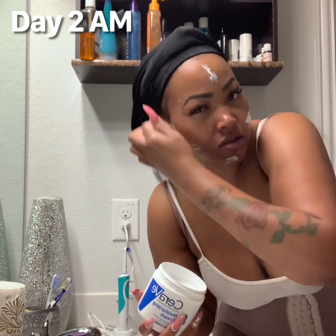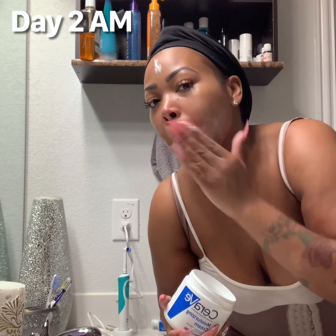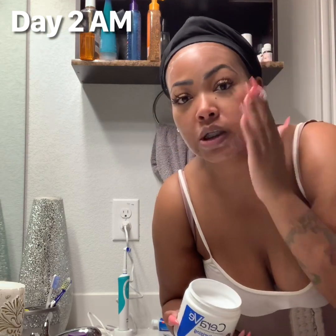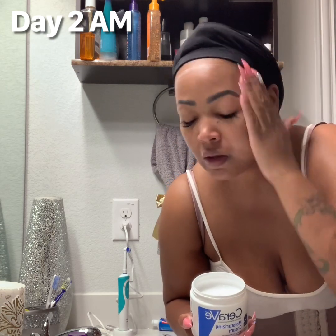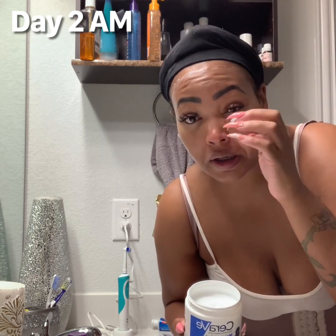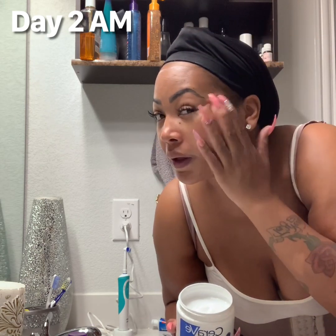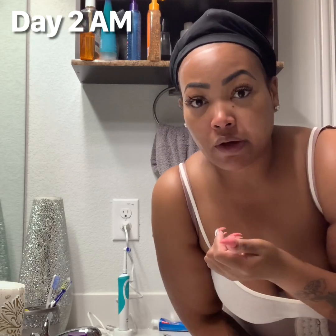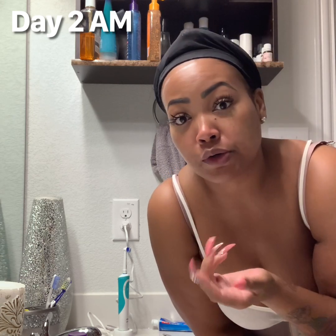Not too much. And we spread that. You don't want to put too much moisturizer, but you also want to put enough. Too much moisturizer have you out here clogging your pores, looking like an oily mess. Just enough. You don't want to be dry as well. You want to put good moisturizer back on your skin so that your skin doesn't go into overdrive and start producing oils on its own.